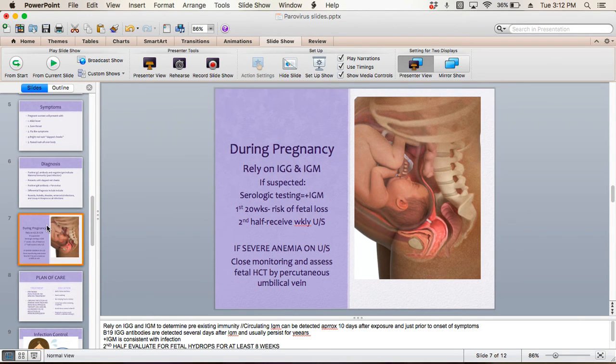During pregnancy, we definitely rely on the IgG and IgM if suspected. So you want to take a test, and when it has the positive IgM, that is the diagnosis. In the first 20 weeks, they are at a risk of fetal loss if they present with the virus. Circulating IgM can be detected approximately 10 days after exposure and just prior to onset of symptoms. IgG antibodies are detected several days after IgM and usually persist for years.